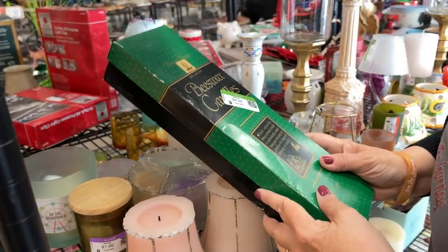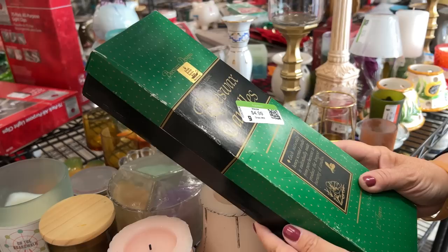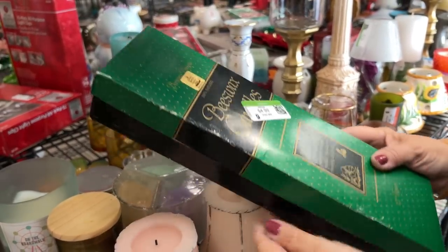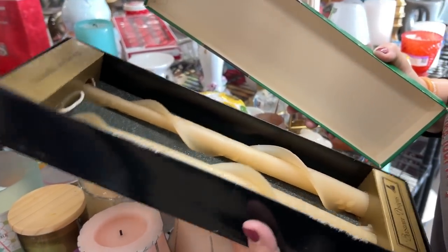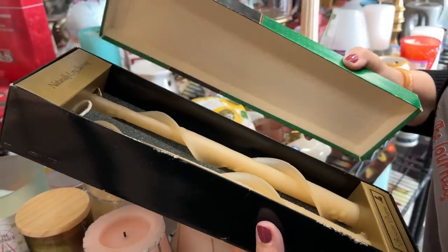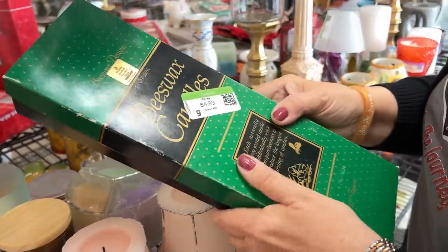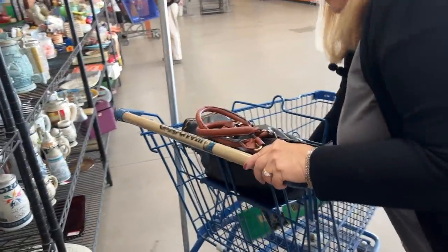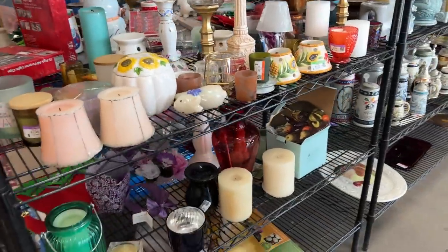And what is this box? Beeswax candles from the French Market candle shop in New Orleans. Ooh. Oh, those are lovely. Now, I wouldn't ship something like this because I think they would melt, but they are so pretty. I would like to put them in the Picker Road boutique to illustrate some candle holders. They're only $4.99. Let's get those. So that is some of your beeswax. That is some of my beeswax. Mind your own beeswax.